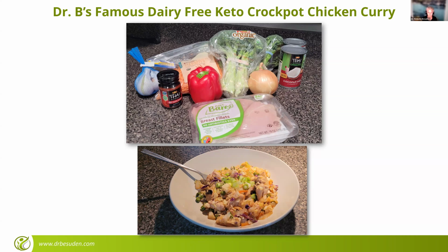So it was super easy to make. For me, it's like 5 or 6 ingredients. What you see there is all it took. And I love that part of it when it's super simple. You just put it in the crock pot, and there you go.